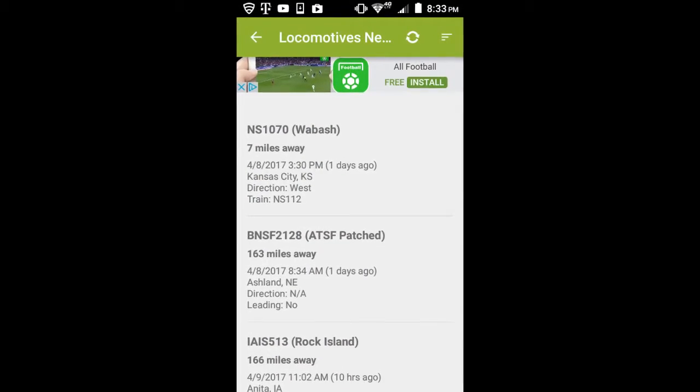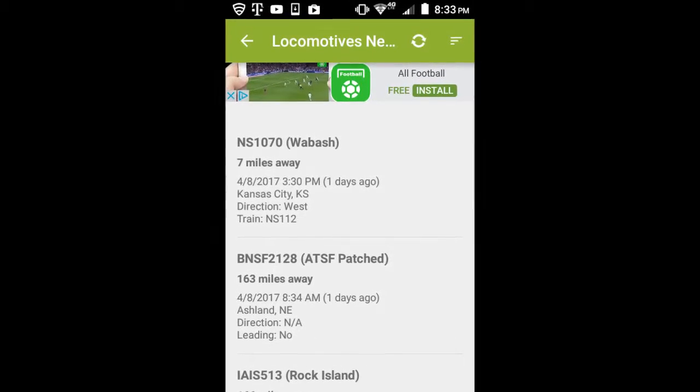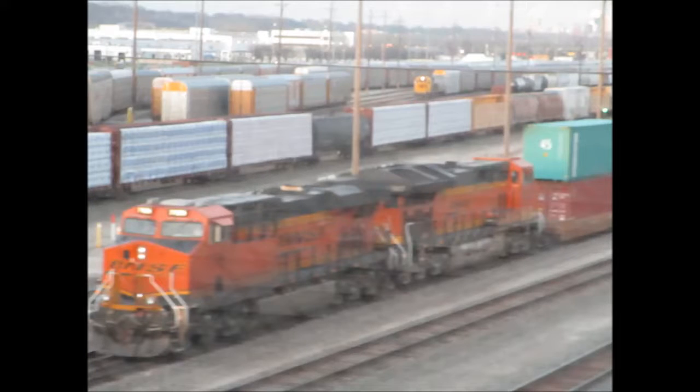On April 9th, I went to Argentine Yard to try to find the Wabash Heritage engine. At the east end of the yard was a container train with 3807 being the second locomotive, an ET44C4. The lead engine was 7196, an ES44C4 built in early 2015.